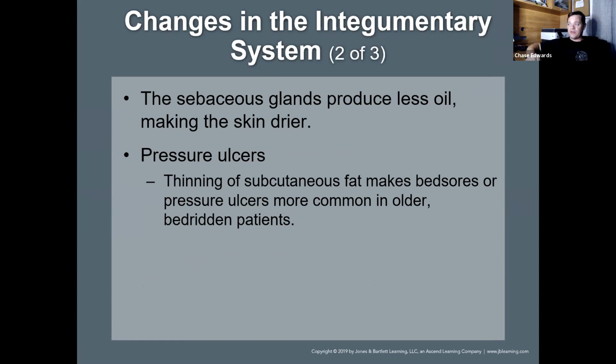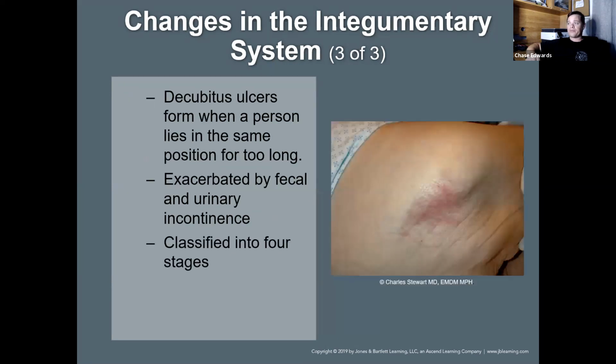Pressure ulcers, we've talked about those, the bed sores, decubitus ulcers, things like that. There's the start of a decubitus ulcer there in a patient. Lying in one position for too long. That's why, in the hospital, they want you to change position every 2 hours. They change even if it's putting the pillow on one side or another, just to get a little different movement going.